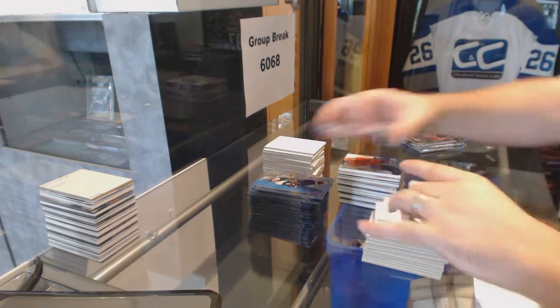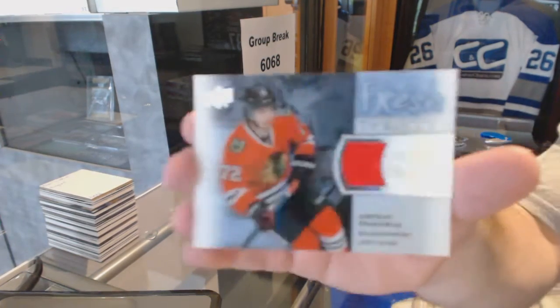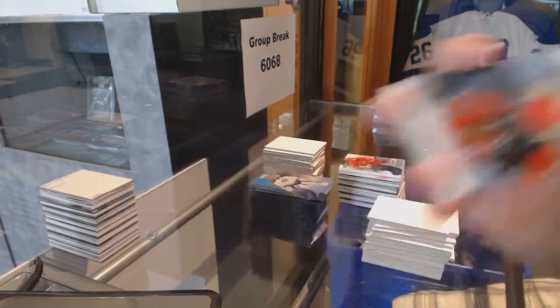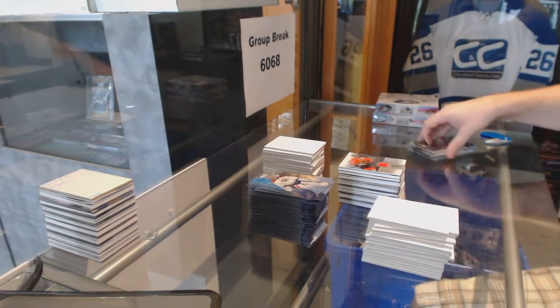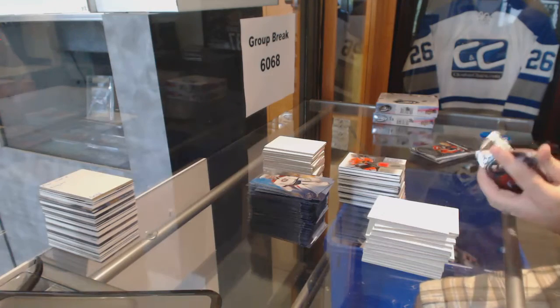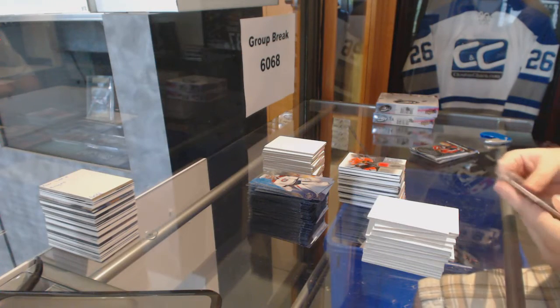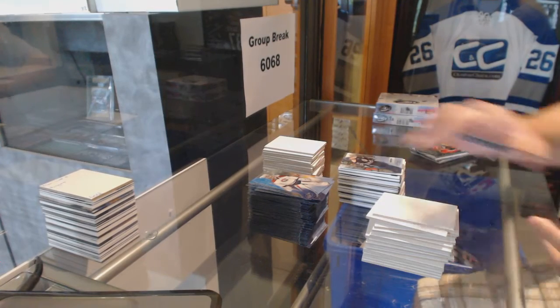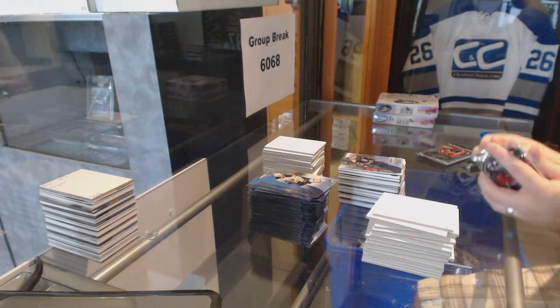We've got a Fresh Threads jersey of Artemi Panarin for the Central. Artemi Panarin. 1999 Josh Anderson for the Metro.